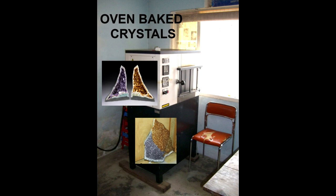So what man does is, of course, they want to make some money from it, and they will take a load of amethyst and stick it in an oven, or a load of clear quartz and stick them in the oven, and just try to alter all the colours. So be very wary when you're purchasing, and that's one of them things.